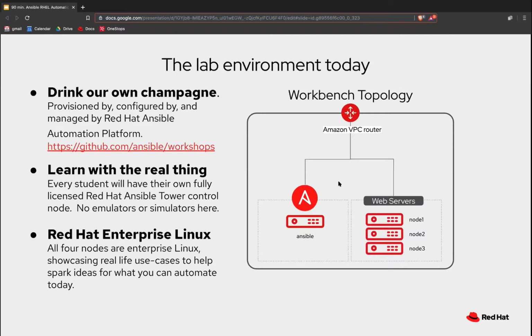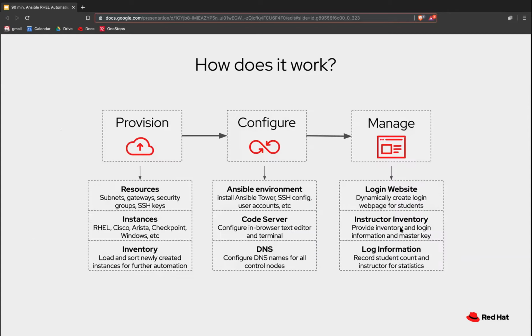So all the nodes that you have today, you are going to have an Ansible control node. This is what's going to be running Ansible Tower. You're going to be managing 3 nodes. If I say nodes, please think server, think endpoint of any kind that we discussed earlier. Think of it as far as how it relates to your environment. And we'll be going through some real life use cases that hopefully you can actually take back with you and test out and kick the tires.